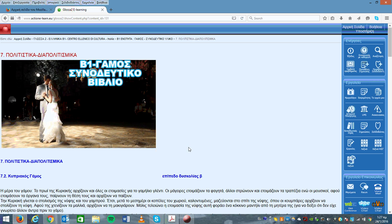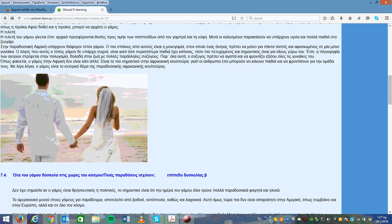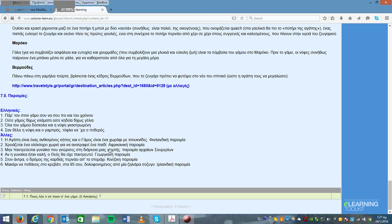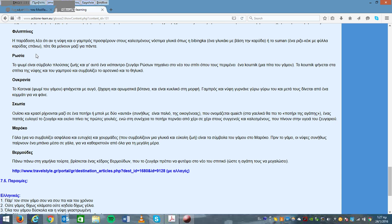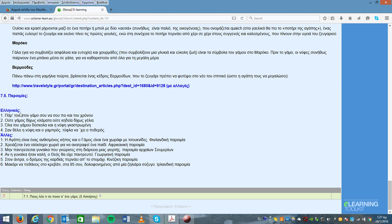Number 7 is cultural and intercultural part. Here we have again more texts that present intercultural and cultural topics on Greek culture. For example, here we have, apart from that text, how is the marriage ceremony in different countries. We have proverbs, Greek proverbs and other proverbs from other countries, and 5 interactive exercises here.